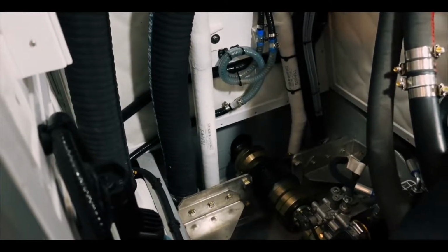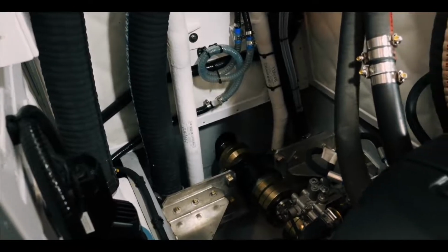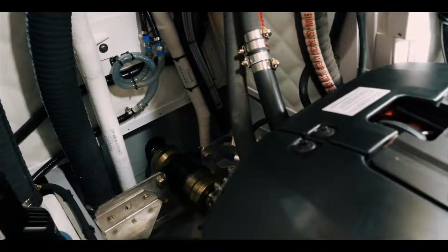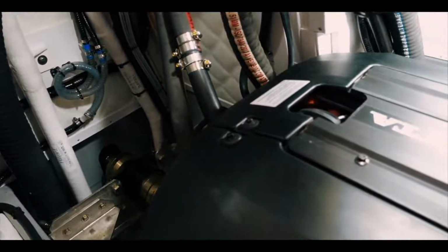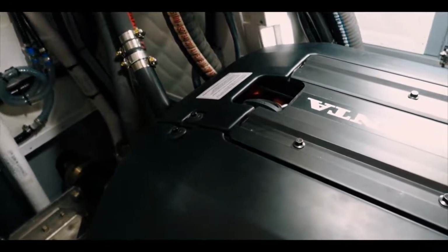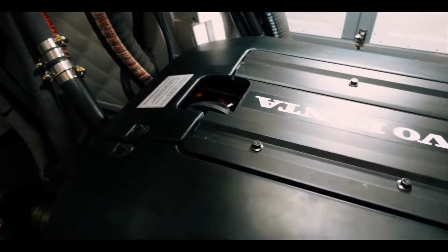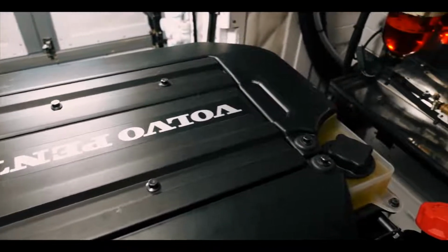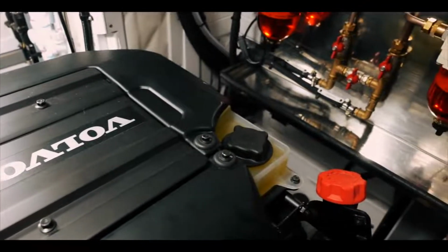And let us just finish off this tour with a long lingering look at the engine on this boat. So obviously we have the shaft drive coupling, a huge Volvo engine. This boat comes as standard with the 150 horsepower, that's 110 kilowatt, Volvo engine, so no issues there in propelling yourself through the water.